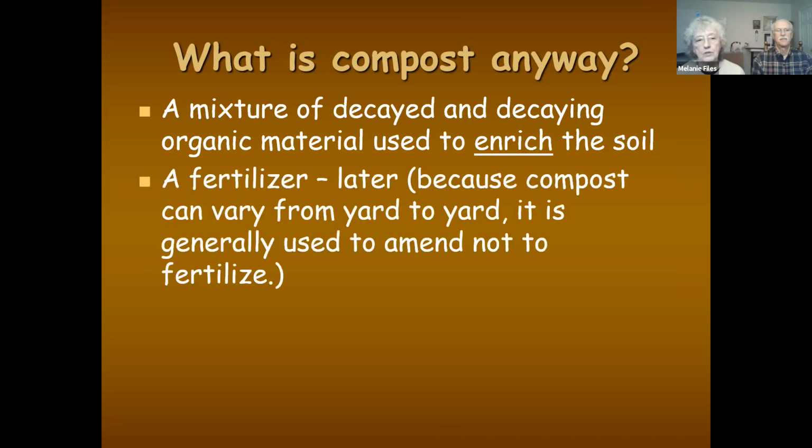One of the very first books I ever had, by a man named Stu Campbell, which there's a reference for him at the end, he called it a fertilizer. And a lot of folks say, well, yeah, it can be later after you get your garden up and going, and you've done this for a while, but usually most people use it to amend the soil, not to necessarily fertilize it.